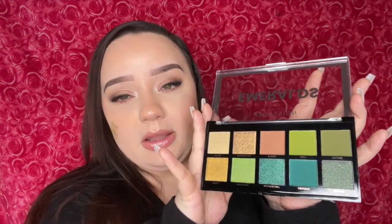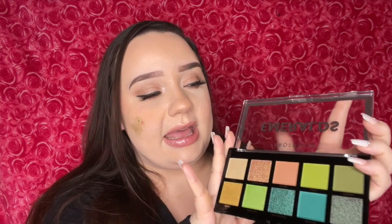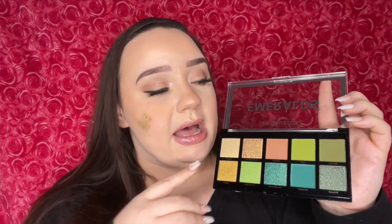Okay, so the next one that we have, and these are in no particular order at all, just randomly as I grab them out of my Walmart bag. We have, and this brand is actually new to me, the Pore Fusion Cosmetics in Emeralds, and it is a 10 shadow palette. I want to see if this is open so I can try and grab some swatches for you. But here's what the actual palette looks like.